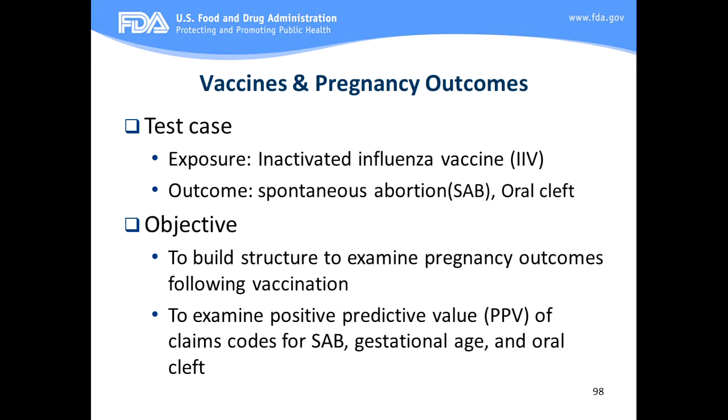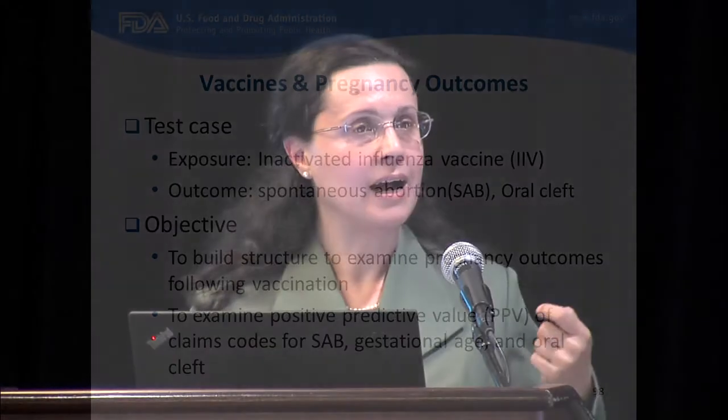We are currently working on a test case. The exposure is inactivated influenza vaccine, and we are working on 2 outcomes, spontaneous abortion and oral cleft. Now, oral cleft was not necessarily an outcome that we had any concerns about, but it was an outcome that could be more easily detected using claims data and diagnostic codes. So that's why we are using oral cleft for this purpose. And the objective of this study is to build a structure to examine pregnancy outcomes after vaccination, and also to examine the positive predictive value of claims codes for spontaneous abortion, gestational age, and oral cleft.